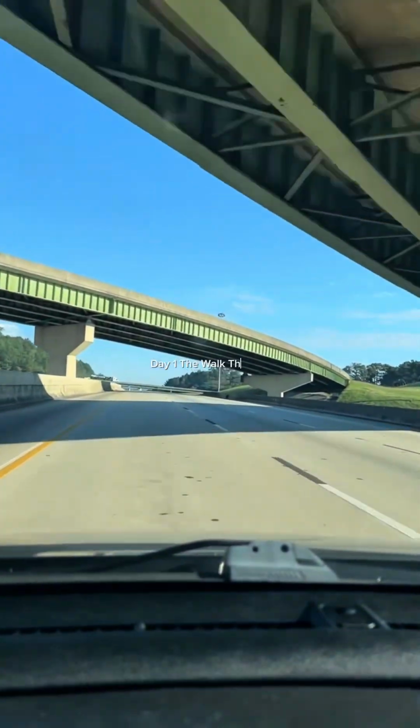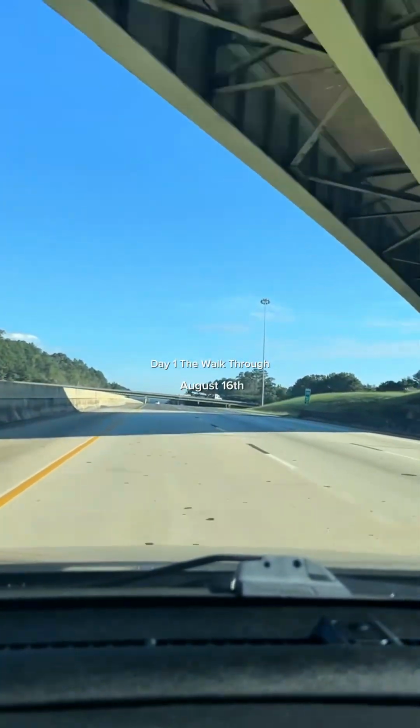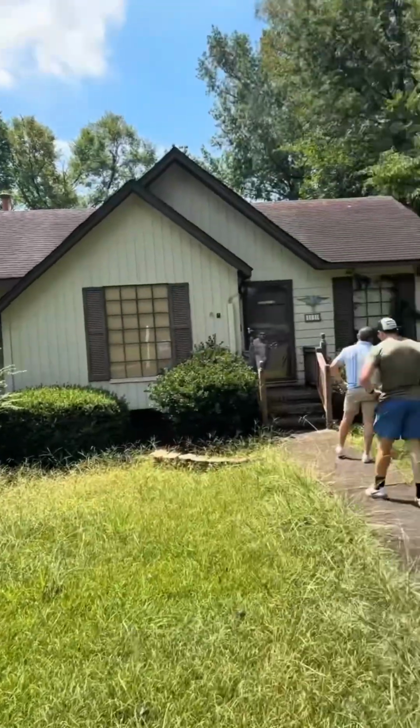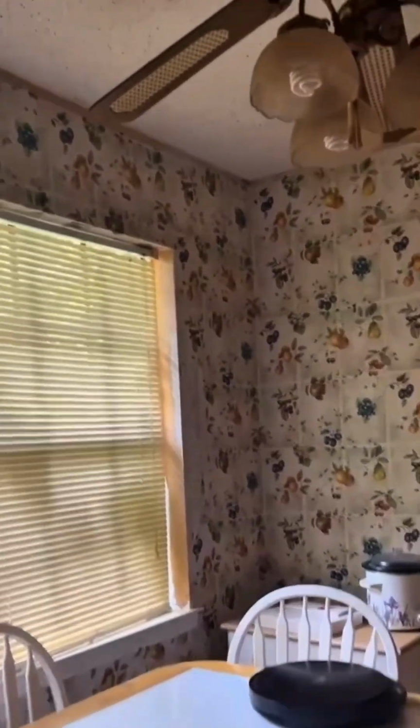So I get a random phone call from one of my close friends who's a contractor to do this walkthrough with the investor and his team. So I met him at the house and we started doing the walkthrough, and I noticed that someone is still living here. He wanted to move and have the house sold by the end of the month, which is exactly how long it took to finalize the paperwork.